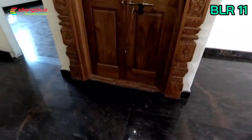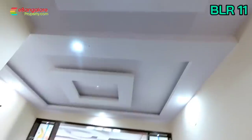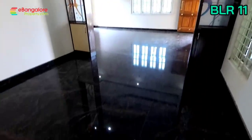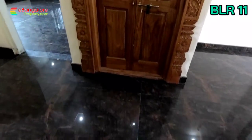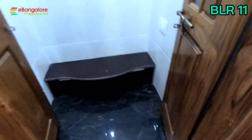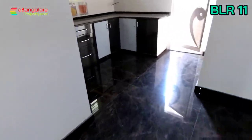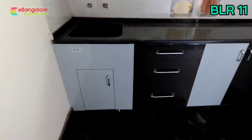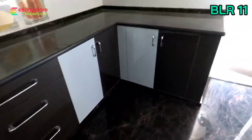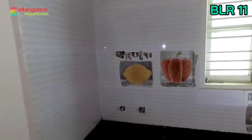This is puja room, east facing. Teakwood door. Main door and puja room both are east facing. Beautiful carving is done here with the teakwood. POP false ceiling with LED lighting in the hall, dining and bedrooms. Property has own borewell. Kitchen is in the southeast corner, modular kitchen with wall tiles, loft, exhaust point for chimney or exhaust fan.